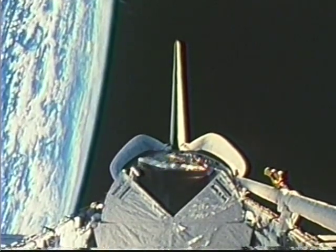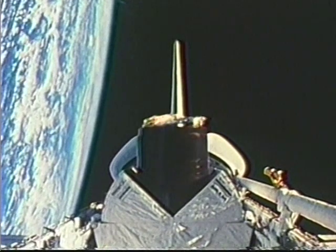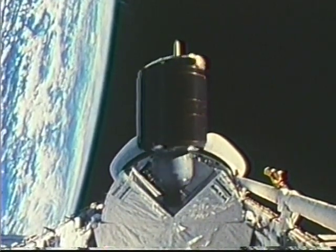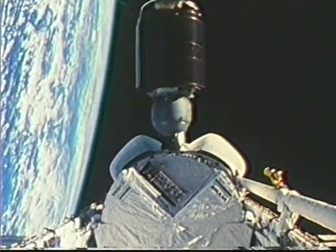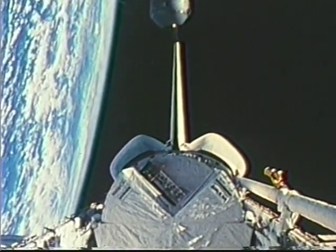Here you see us deploying our first satellite. Our right wing is down because once you're in space, there is no up, there is no down, there is no sideways, there's no aerodynamics, so it makes no difference what direction or attitude the spacecraft is in.